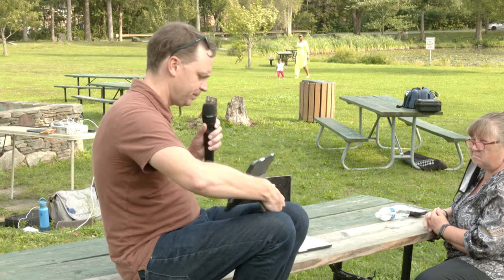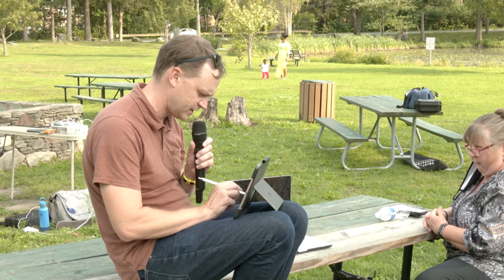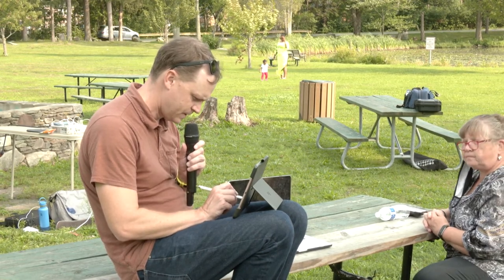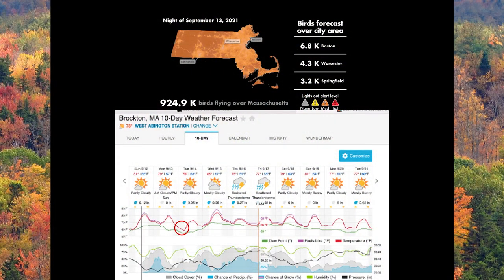So if you look here, and since I can't show you on the screen, I'm just going to circle it. This is Brockton's forecast for the next couple of days. And what I'm going to circle is the low temperature for tomorrow night. You can see the front coming through is tomorrow, where the temperature drops down right there. And that's where they're estimating the million or so birds coming through the state.